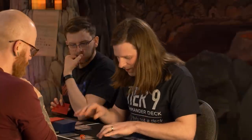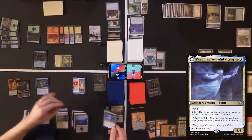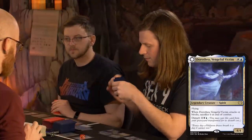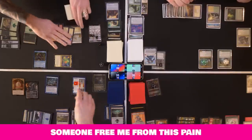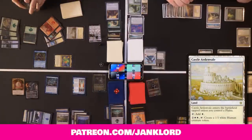All right, at the end of combat, sorry, I have to sacrifice her. Oh, really? Yep. Draw a card at the end of my turn here. And then I will discard a swamp. Wow. Tim's turn. On your end step, I'll pay four to tap this to create a white 1/1 human creature token.